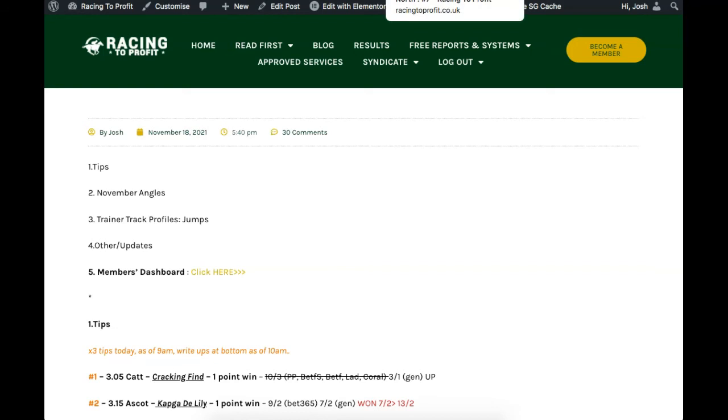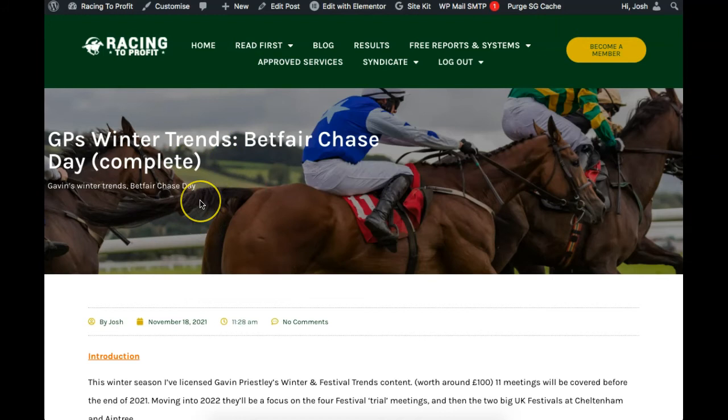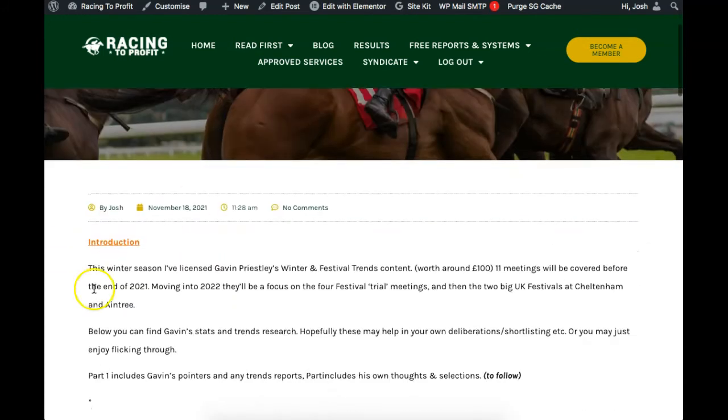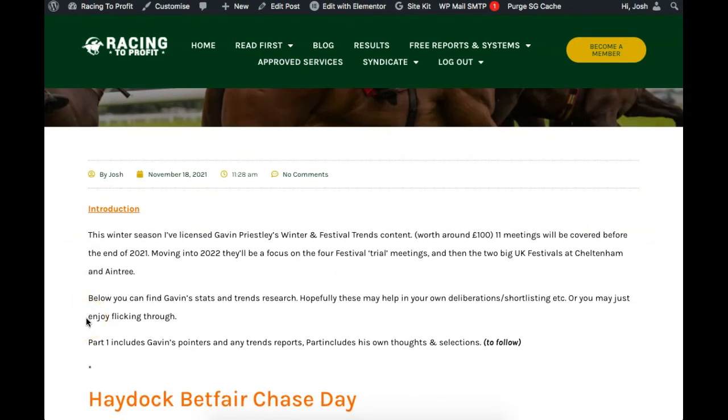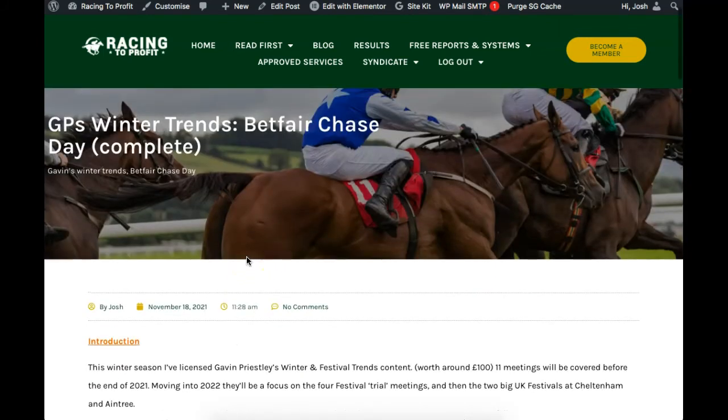There's additional information and trends and posts, as I touched on. There's Gavin Preece's winter trends. So this was the Betfair Chase Day, all the big race weekends leading up to Christmas, and then there's the trial meetings after Christmas, then Aintree and Cheltenham as well. Full coverage. This content's worth about 100 quid over the season.